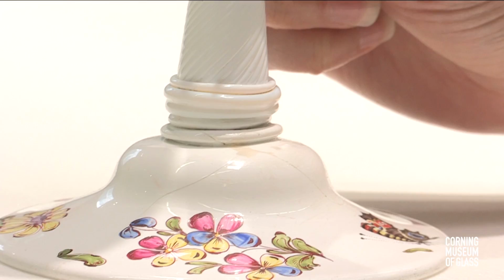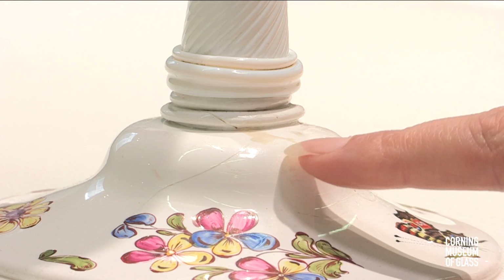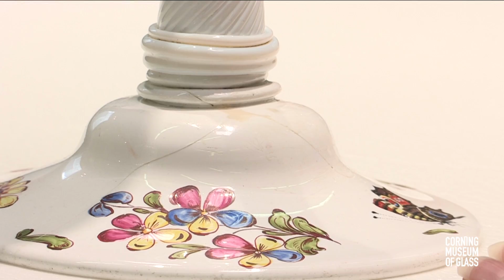Can you point to one? Because I can't see them. So there's a hole here and there's one here. And unfortunately, the material that I used to fill the holes has already yellowed a little bit. And when was it repaired?